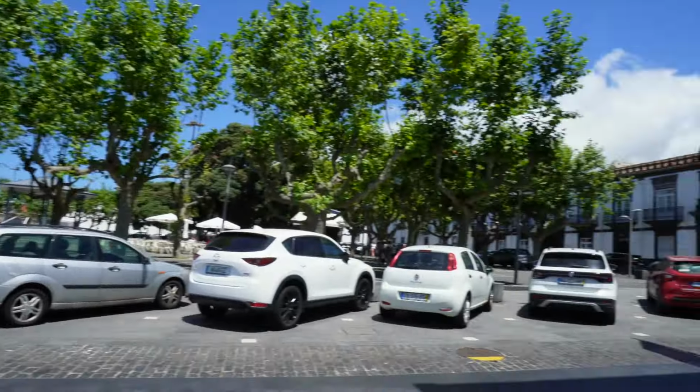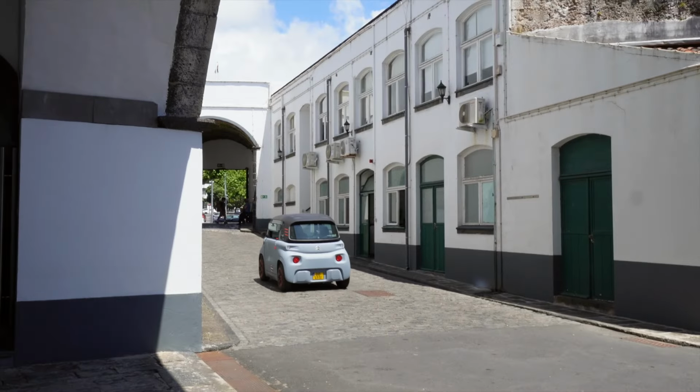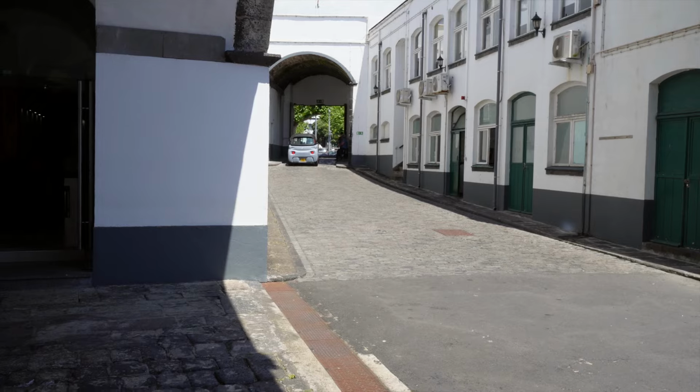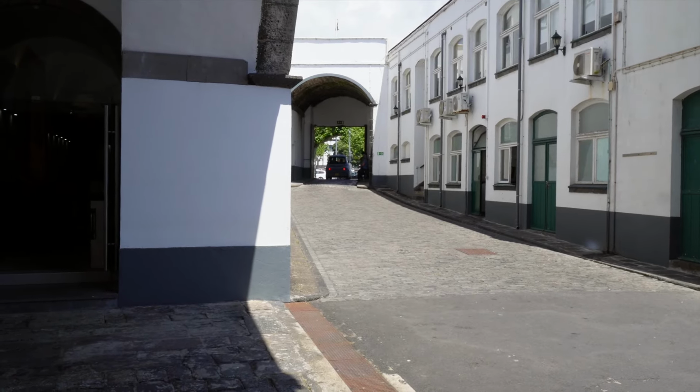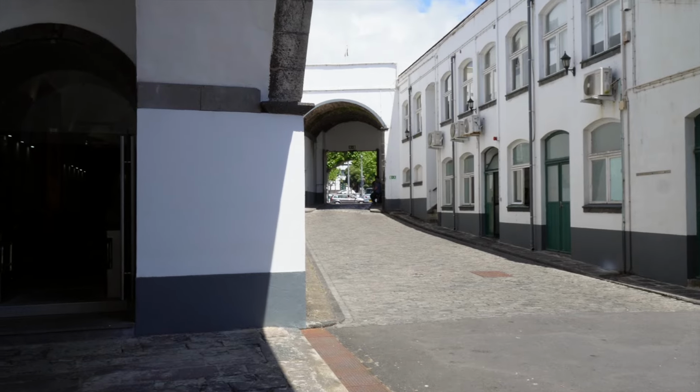So this is my favorite car in Europe, little Citroën Ami full EV, and it is just so cool. Obviously wouldn't sell very many of them in the US, and it wouldn't make sense to start the brand there. But how cool is that? I would love to import one of those.